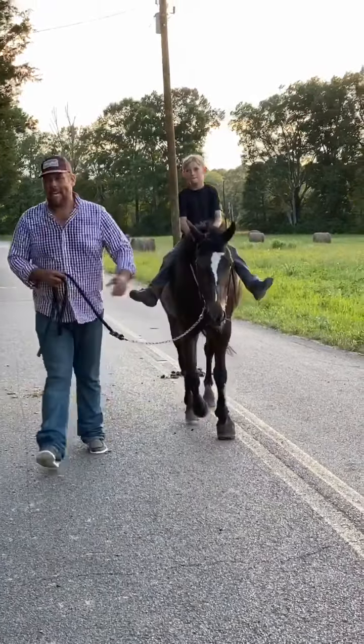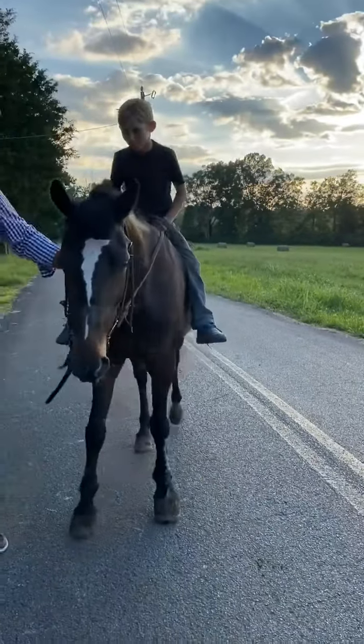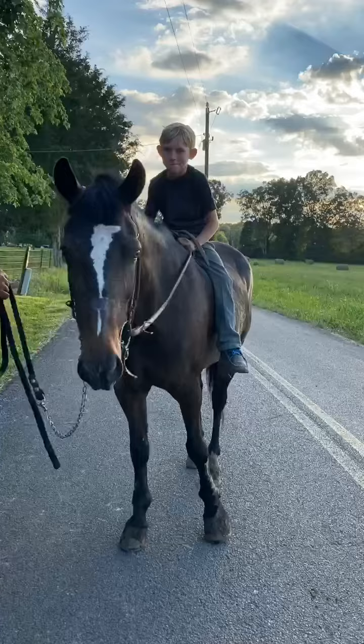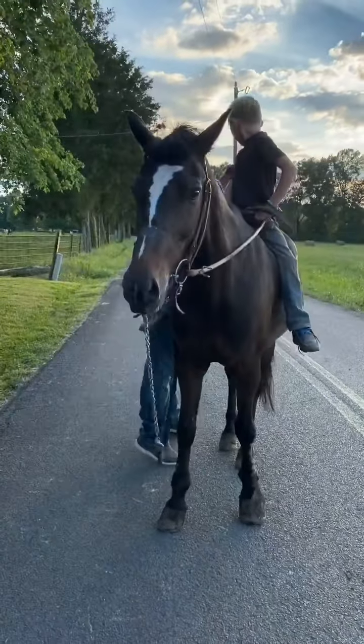He don't have the best Hackney shuffle to him, but anybody that knows anything about Hackneys can tell. Stop it there. He is a full-blooded Hackney pony. Tag number 1915.